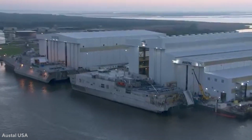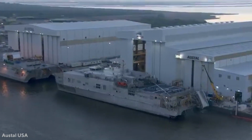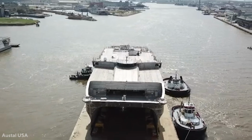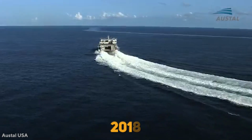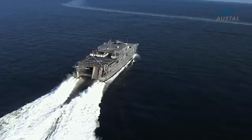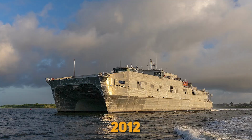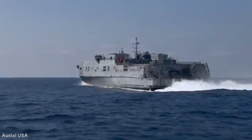The initial plan for the Spearhead class was for 10 ships, 5 for the Army and 5 for the Navy. The Army's 5 ships were eventually reassigned to the Navy. In December 2012, the lead ship was delivered. Congress approved an increase in the number of hulls permitted in 2012, bringing the total to 15 ships, based on the ship's usability and performance in operations.